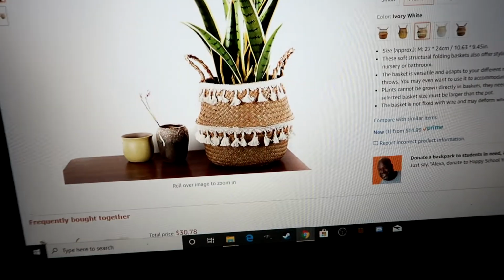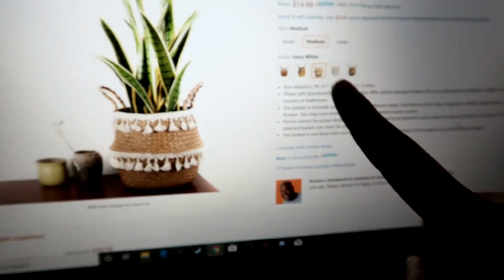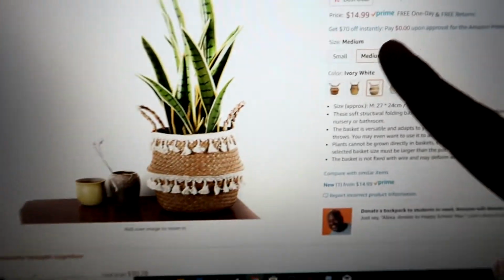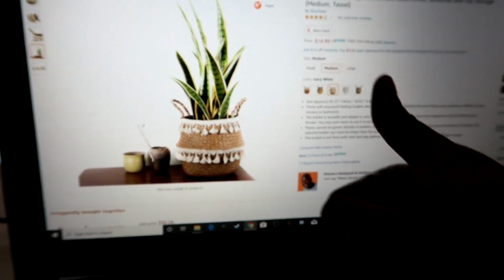Guys, I finally found a basket for my little fiddle leaf right there. I love this one, and I think if I get the medium, it's the perfect size. And that's actually such a good price. I don't know if you guys can see. But yeah, Amazon always coming through. Alright, just ordered that. It should be arriving tomorrow. So hopefully I can get the living room done by the end of the week.